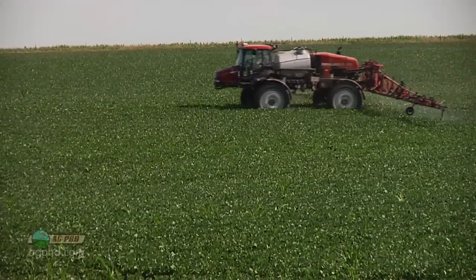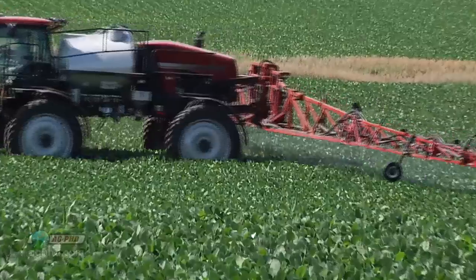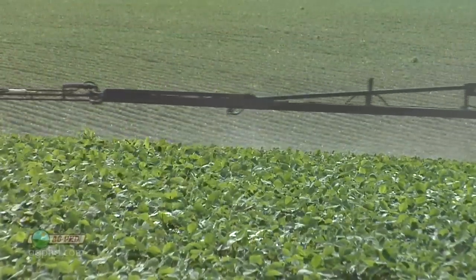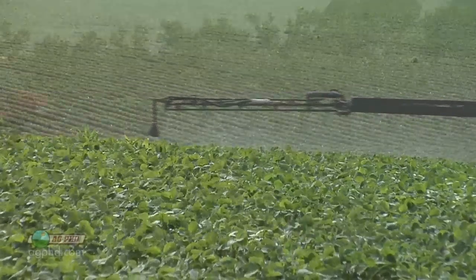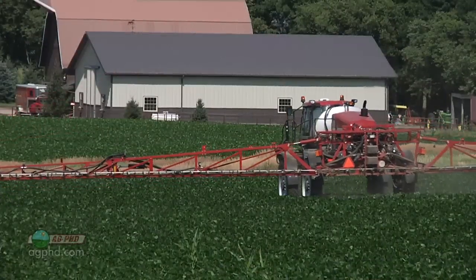In effect, a lot of times, instead of a 1 to 2 hour rainfast time, you might extend that. The farmer may see 4 hours, 6 hours, even 8 or 10 hours for a rainfast time. So that's why a late evening timing for spraying doesn't work out nearly as well in most cases as a morning timing.